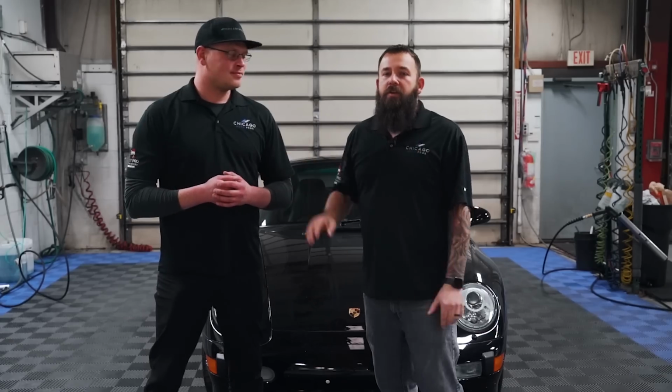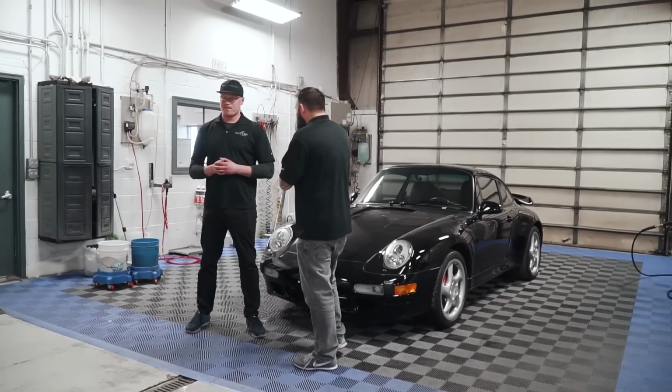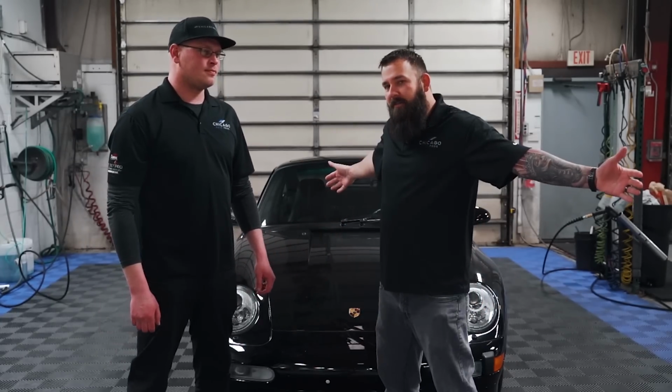We're getting ready to do our Chicago Auto Pros signature detail on this beautiful Porsche 911. We're gonna be cleaning every single surface on the vehicle, and then we're gonna protect it with the ceramic coating. This one's getting the ultimate detail. Stick around, it's gonna be awesome.